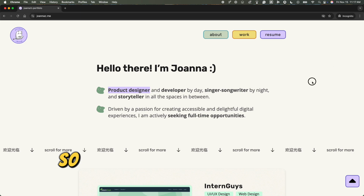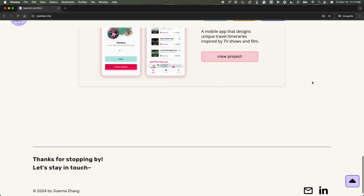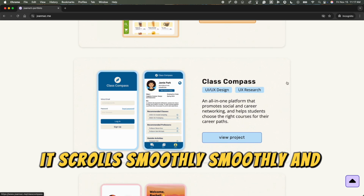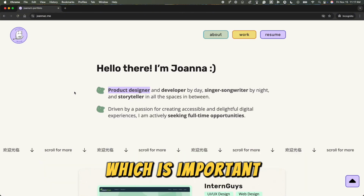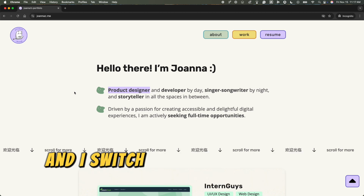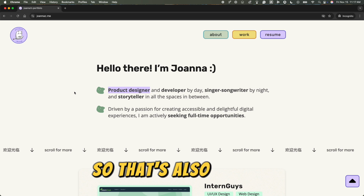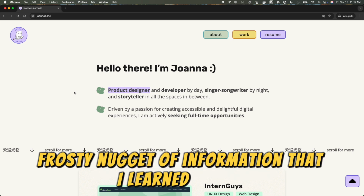So staying on this front page, the landing, it is very clean. It scrolls smoothly, and images don't take forever to load, which is important. I know I was using PNGs when I was building my portfolio first, and I switched to JPEGs because the file size is less. So that's also a little frosty nugget of information that I learned myself.